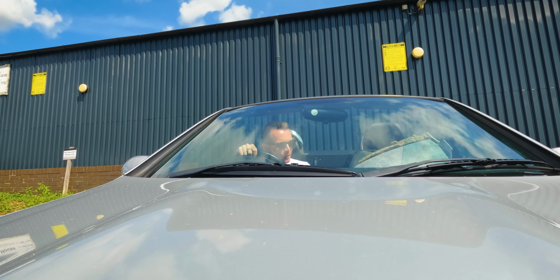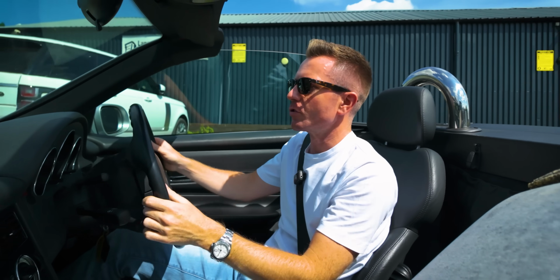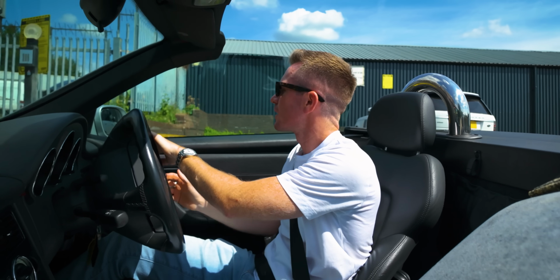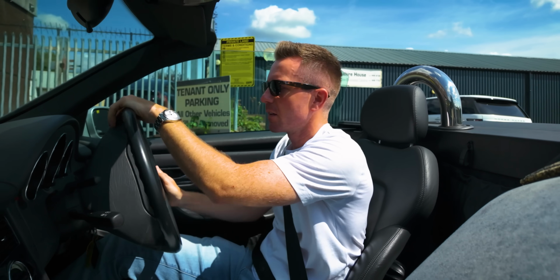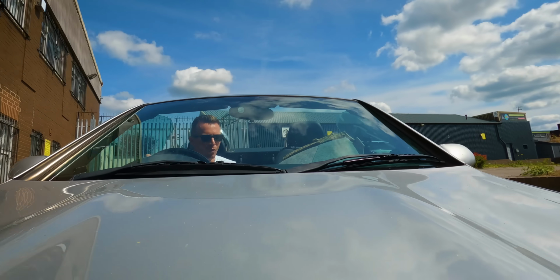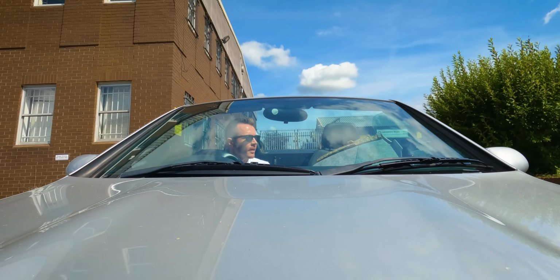Right, let's get this SLK on the road then. So straight away there was no thud as I put it into drive. They're quite reliable old gearboxes, these. Little 5-speed automatic. The steering wheel feels nice. You can still feel all the grain on it as well where it hasn't worn. Quite a warm day with no aircon.